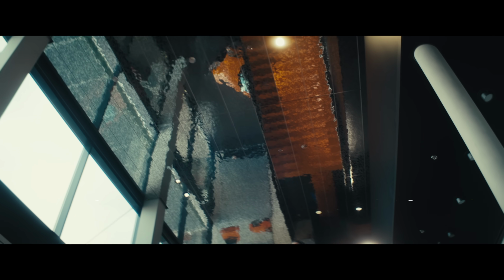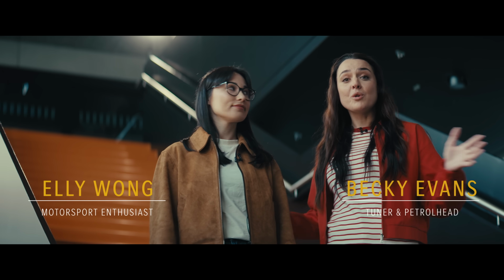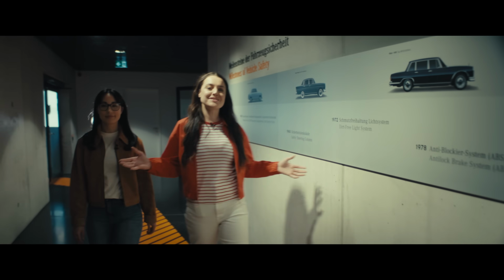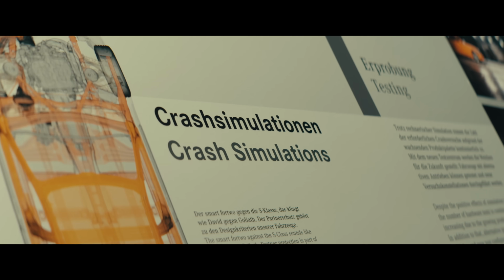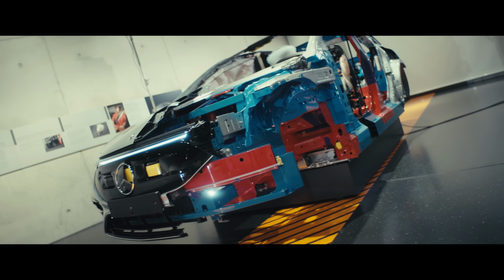As much as the automotive industry has changed over the past decades, one thing has remained the same. The worst that can happen is you get into a crash. As you can see here, when it comes to crash testing, Mercedes-Benz does not do things by half measures, except maybe for this.